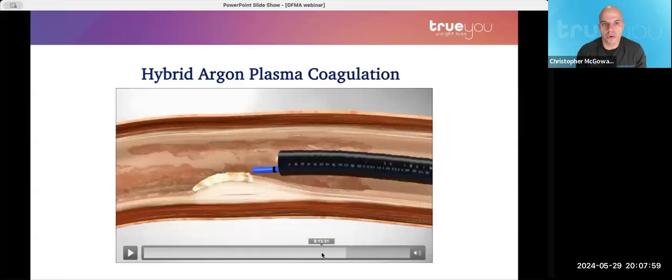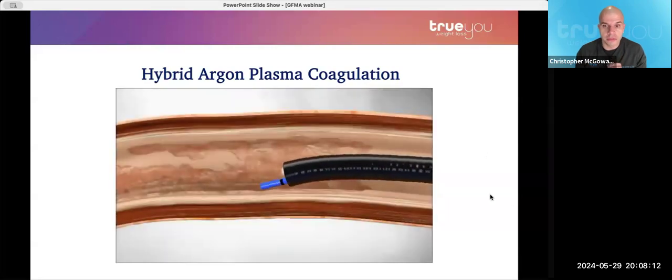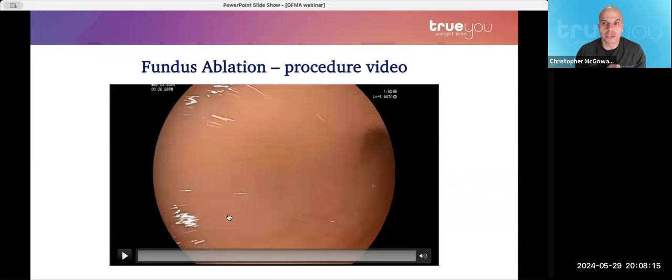Yeah, so very important that we protect the layers of the stomach with this fluid cushion. And so this device is really key. And that's why we're able to do this safely. But of course, we had to prove that it was safe, which is why we conducted this study. Now I'm going to show a procedure video of what this actually looks like in one of our patients.